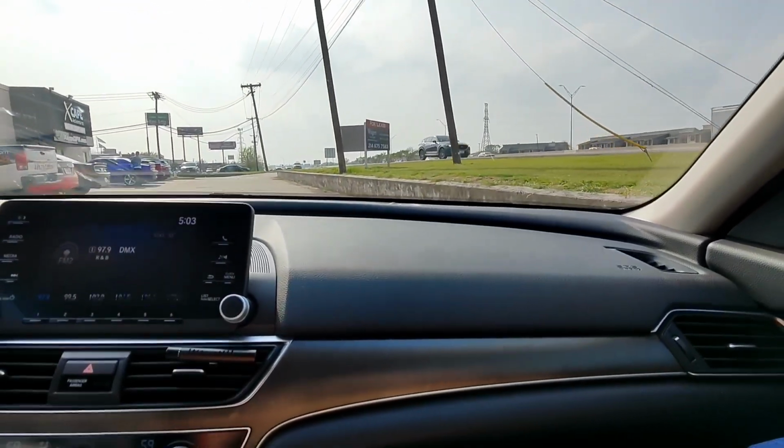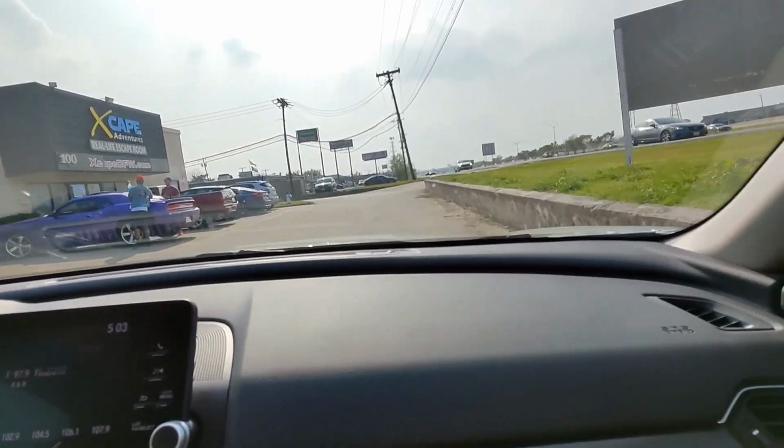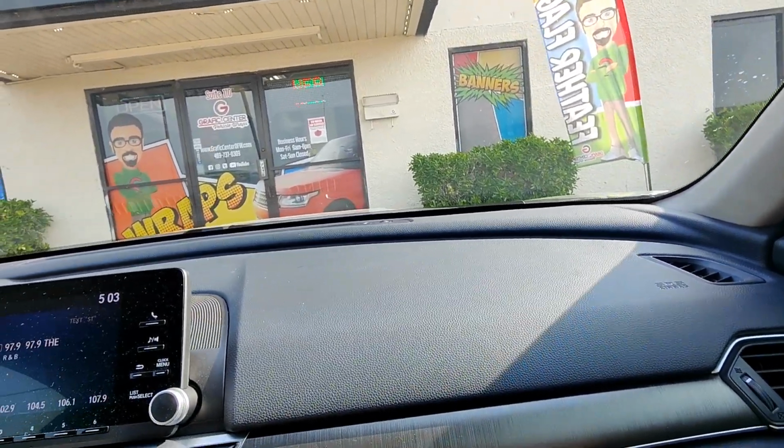All right, guys, we are here. Car is up front, and it looks like it is done. I can't wait to take a look at this damn thing and show y'all what it looks like.